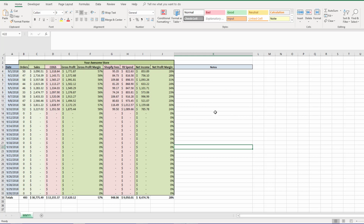And then again, on the right side here, we have a section for notes. If there was anything kind of quirky that happened or anything about that day that you want to remember, you can enter it there. And then if you just look down at the bottom here, it gives your total. So total orders, your sales for the month, cost of goods sold total, gross profit, and so on and so forth.